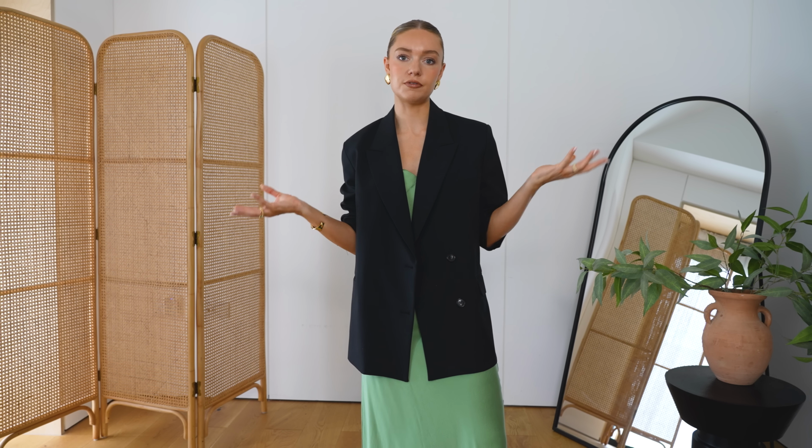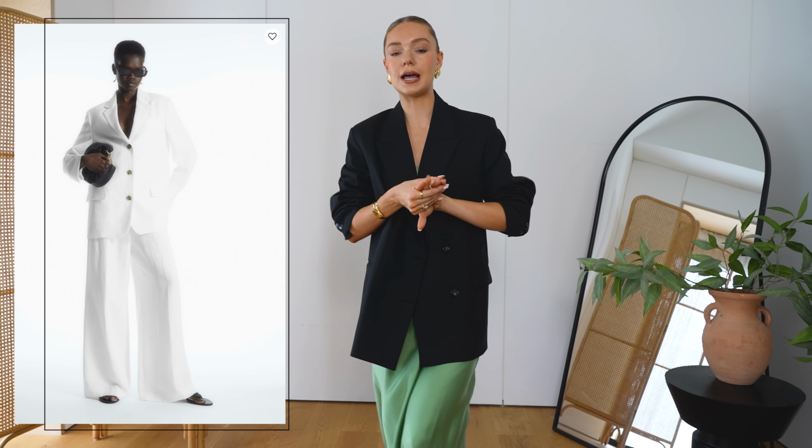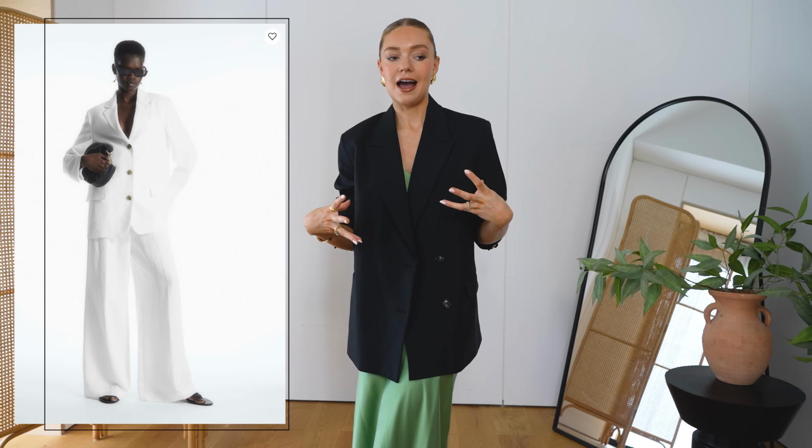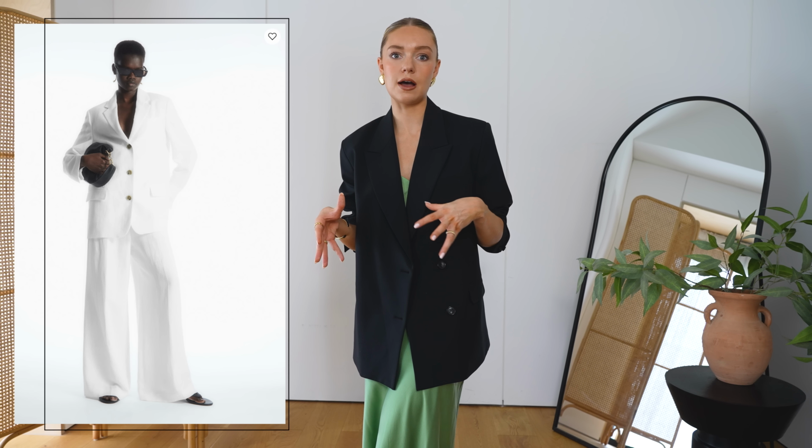And it also comes with the matching trousers too. So if you're interested in the blazer, I would definitely consider purchasing the trousers as well. However, both of these pieces you can buy separately and obviously wear lots as separates, but having that option to wear them as a suit as well just gives you that extra, and it instantly gives you an evening outfit too.